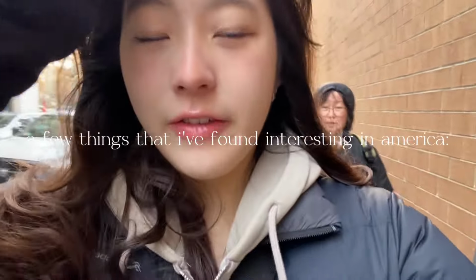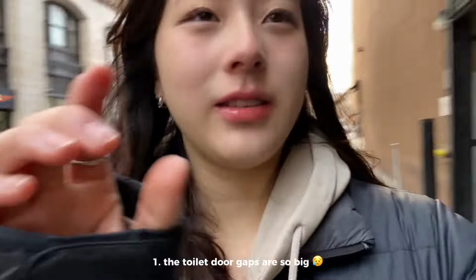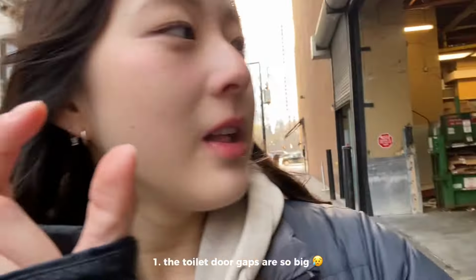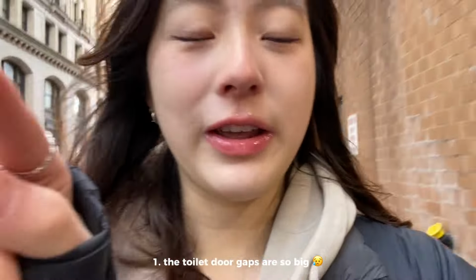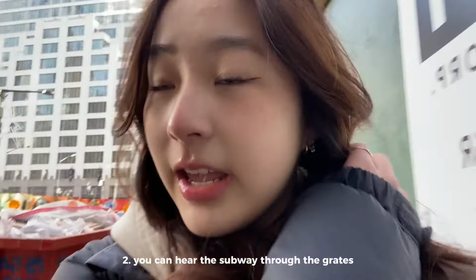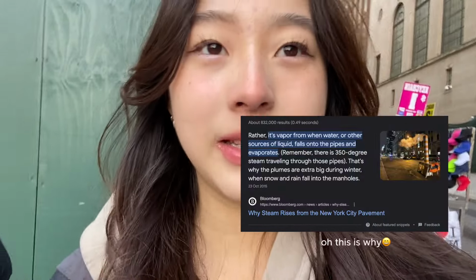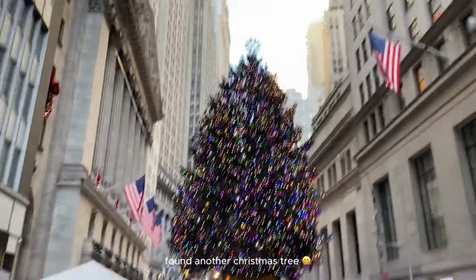A few things that I have found very interesting in America is, number one, the toilet doors in public have such a wide gap. You can literally see people through it. It's not that I'm looking, it's just I can see out. So if I can see you, you can see me, you know? Number two is you can hear the subway through the grates sometimes. And also, sometimes steam comes out of the grates. If you know why, please tell me, because it's crazy. There's a Christmas tree.